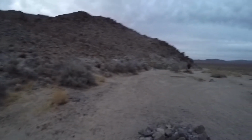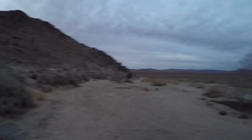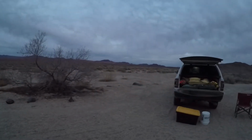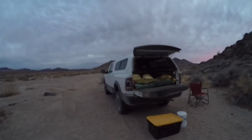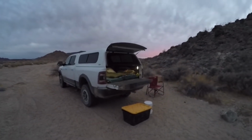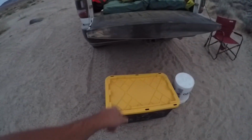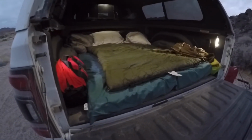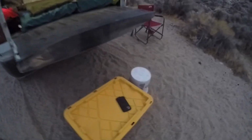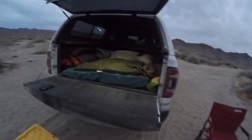Well, here we are in the Mojave Preserve, right off the Mojave Road, west of Kelbaker Road. There's the power wagon. Hey, check out my step. And drop the phone. There's the foam pad, the sleeping bag. There's the North 40 bucket. There's the chair. I'm going to rustle up some grub.